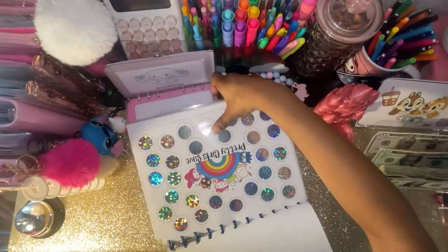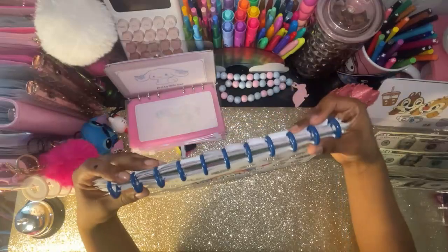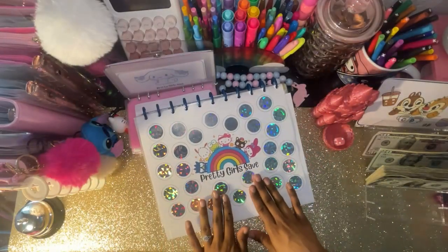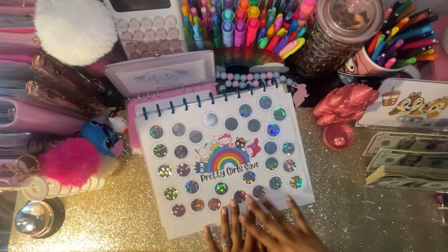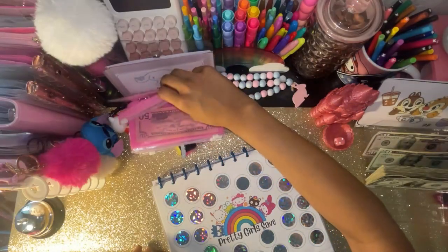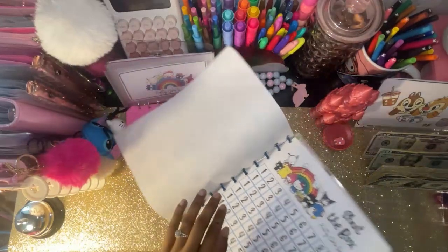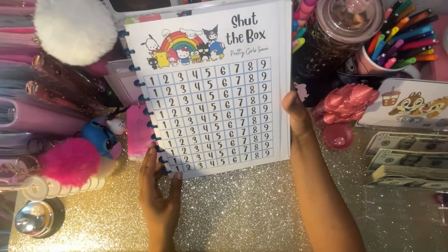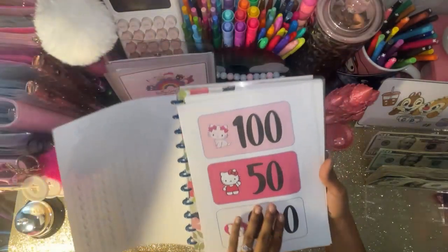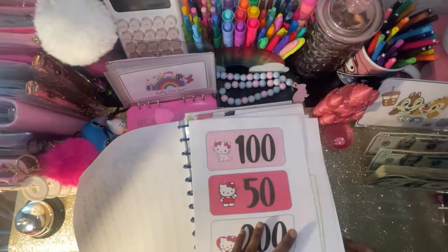This is the freebie that I gave you guys for hitting 200 new friends in our little family here. I also posted on my shop a blank version, for a roll and save, and it also comes with the dashboard as well. Here's another one that's on my shop. It is a shut the box version for Hello Kitty, just to go with everything. And then this isn't on there. These are just the rest of my things, and I think one of these is on there.